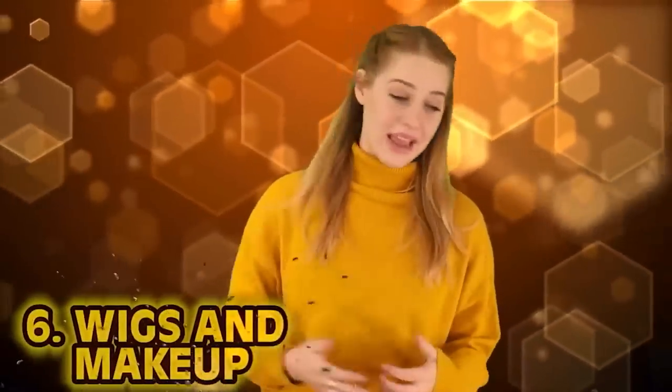Number 6, wigs and makeup. When you don't bathe and are overall just smelly, you're gonna need to do something to cover up whatever the heck is building up beneath that bodice.